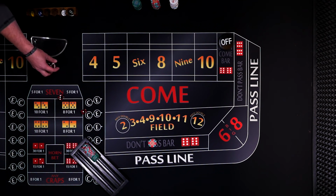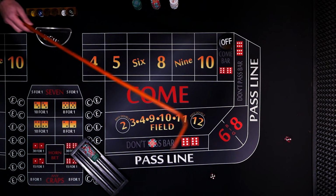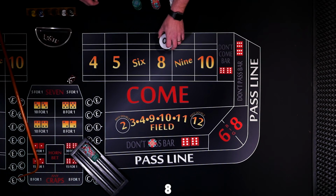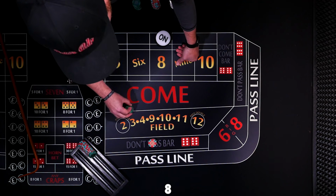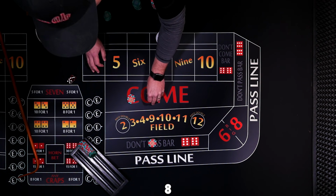All right, here we go. Let's avoid, and let's get a point established. Eight easy, all right? Don't go into the eight. And then we basically 64, so we'll go 64 across. Let's go ahead and give the dealer 75, and we'll get 11 and change.